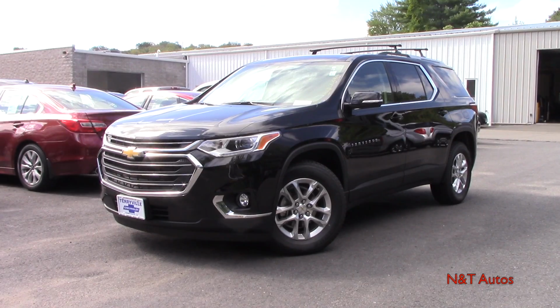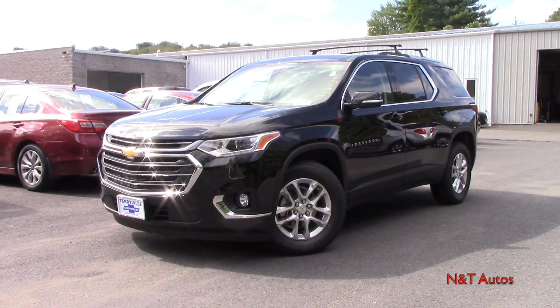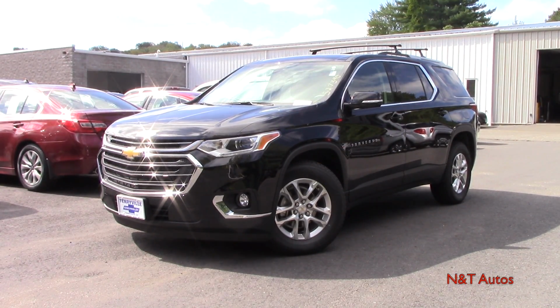Hello guys, and welcome to another in-depth review here on NNT Auto Reviews. My name is Tyler as always, and today we're checking out a really cool, honest to goodness large family SUV. And it is of course the all-new 2018 Chevy Traverse in the 1LT or LT cloth trim level.